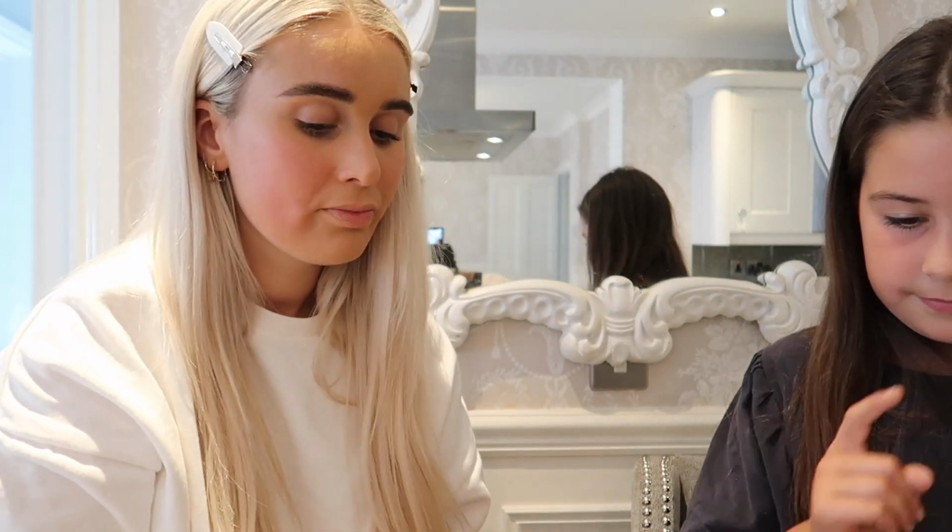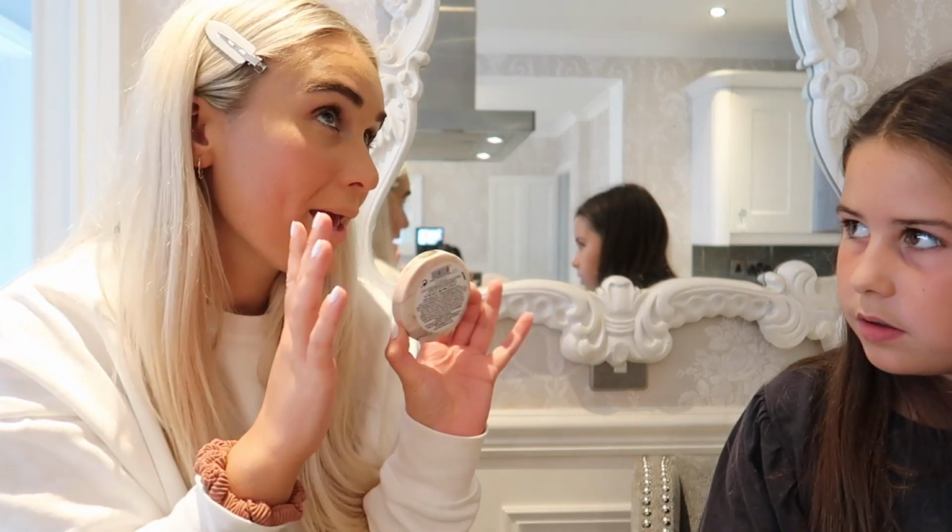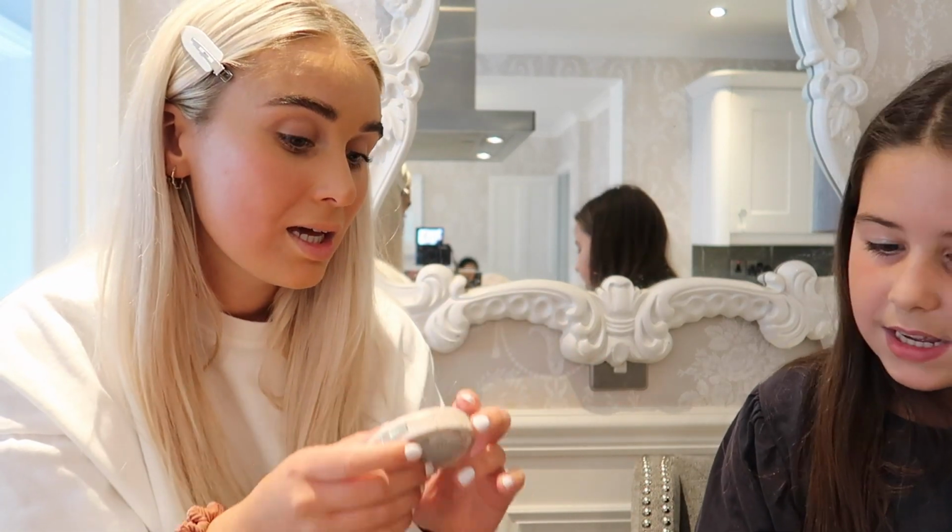Now what? So we've got bronzer that you can use. That's like brown. So you can put it all over the face. I can just put it on the cheek. You don't have to use it. And then we've got highlighter, which makes your skin a bit shiny. So you've got either powder or liquid. You can use which you want. Can we use both of them? Yeah. If you want to.